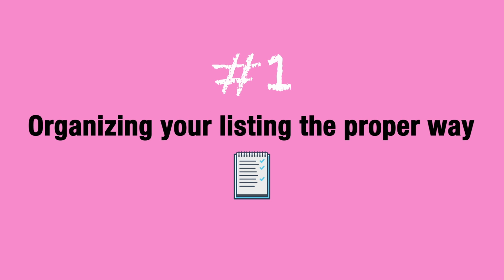As an Airbnb host, when people book your properties, a guest books your property and pays to stay there, you want to know, when do you get paid? And the key to this is organizing your listing the proper way. So I'm going to give you some key ways to organize your listing the proper way so that you can get paid quickly. So let's talk about it.